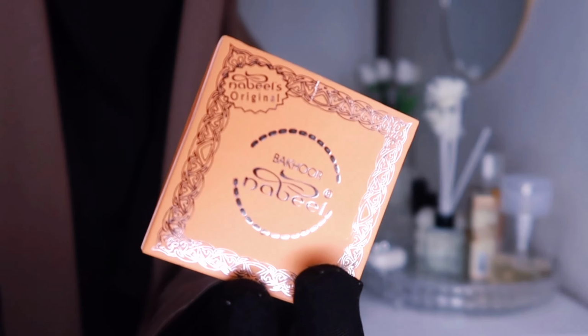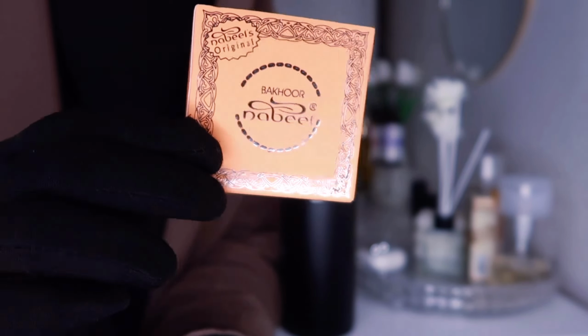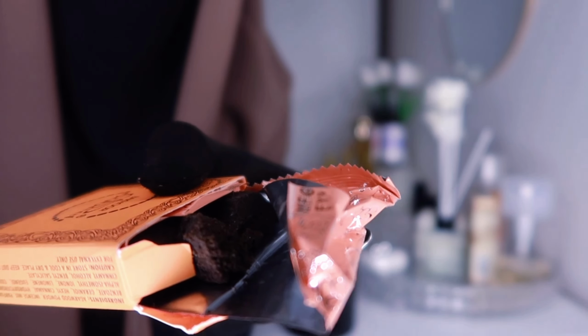So this is the bakhur I'm gonna be using. If you do not like strong smells, do not use this. This is extremely, extremely strong. I got this from Amazon. I think it was only £3. And let me show you guys close up how it looks. It smells, wow. Like, I just opened the packet and wow, it smells so good.